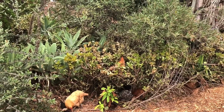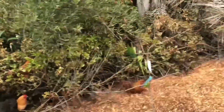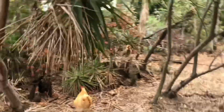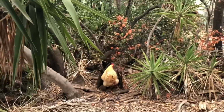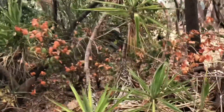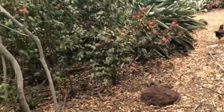Not too worried about these succulents. They like them. We've got plenty to go around, and this section of the yard is meant to be their forage area. Saving up some money right now to get poultry netting, to focus their attention more in this area and try to keep the feed costs down and the destruction of plants down.